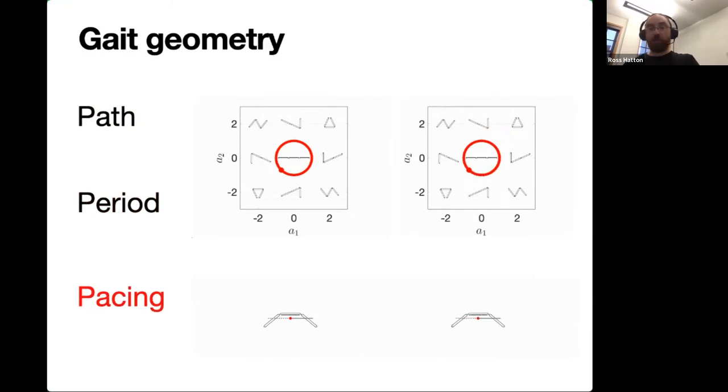I'll be using those terms as we go forward as a general description of how we can think about the differences between gaits, even if we parameterize them in different ways. The parameterizations are all layers on that fundamental path, period, and pacing geometry.